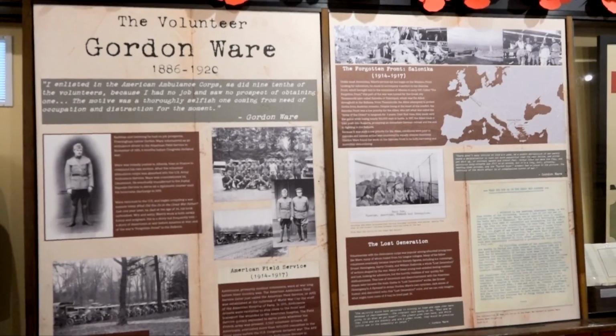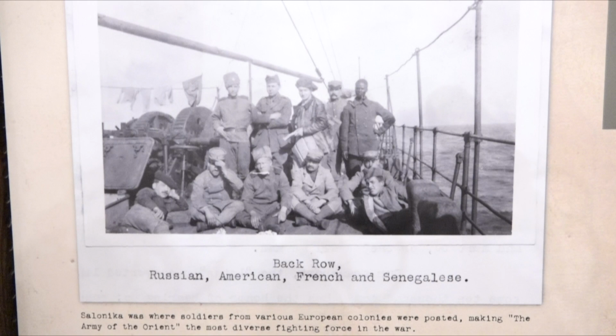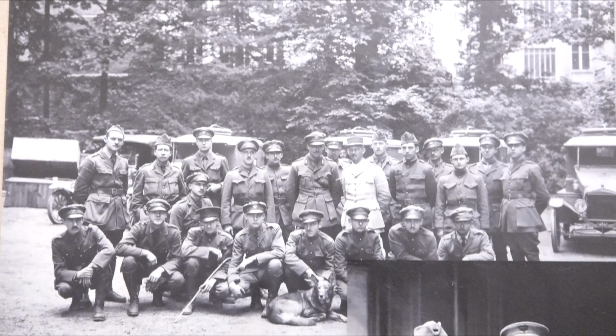My favorite part of the exhibit is most definitely the section about Gordon Ware. That whole section came out of discovering this unfinished, unpublished manuscript, a first-person account of World War I from this man who had volunteered as an ambulance driver before America was even officially involved in the war. And it was like finding a diamond. It was the most precious and incredible thing, and nobody knew we had it. And I found it, and it just really birthed this incredible thing.